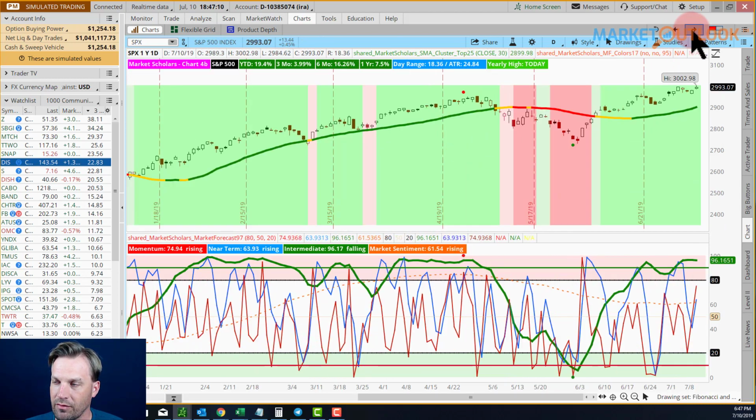Going back to the S&P 500, you can see the near-term line has bounced up above 50 now. So now, again, we have a bullish trend. We're looking for confirmation of that trend or any signs that it might change. So what we need to see is that near-term line get above 80, number one. And number two, to stay above 50 for 7 to 12 days. And we didn't quite get there on this run.